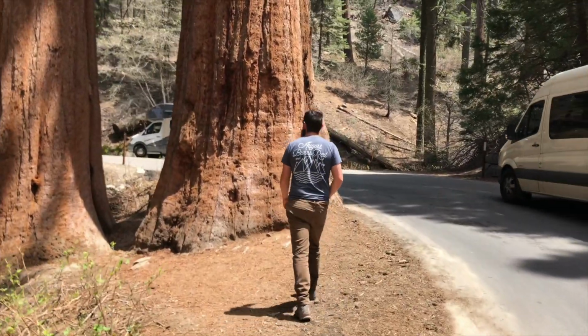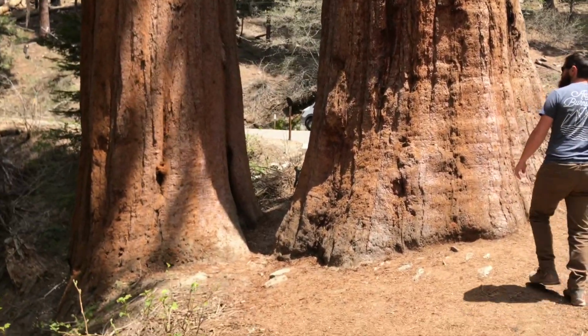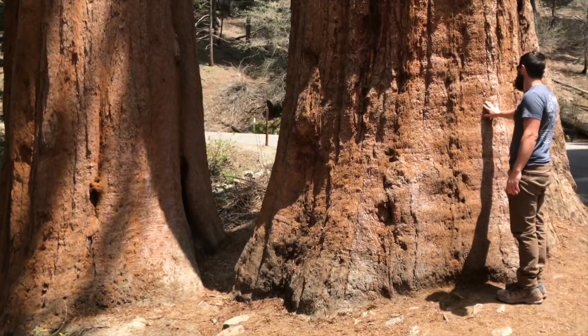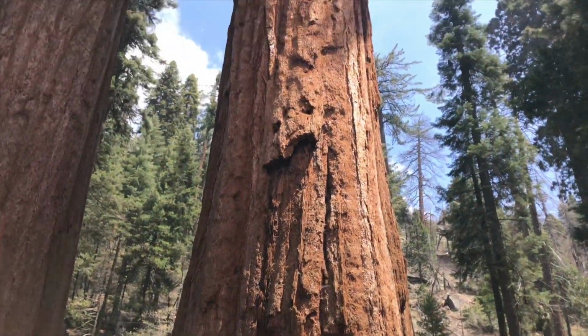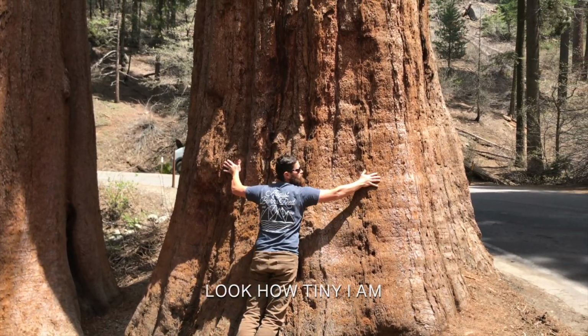I think Alec is gonna attempt to hug this tree. Oh, look at the squirrel! Oh, it's so small and cute! It's very high for a squirrel. Wow.